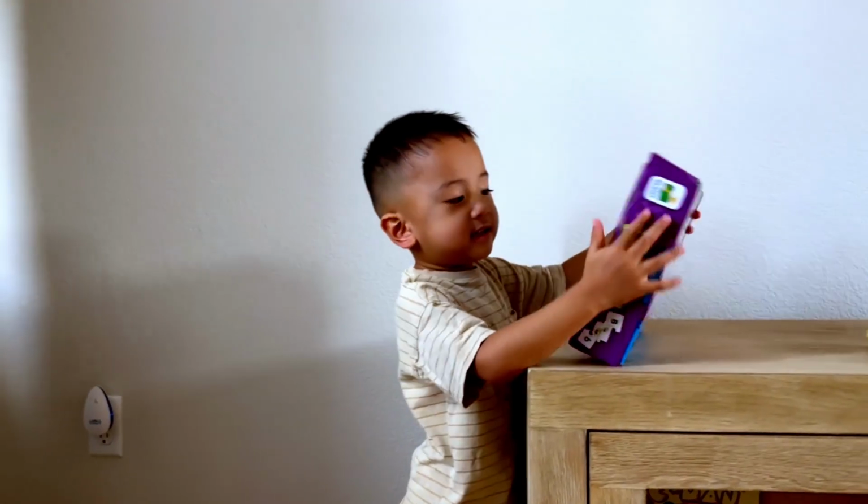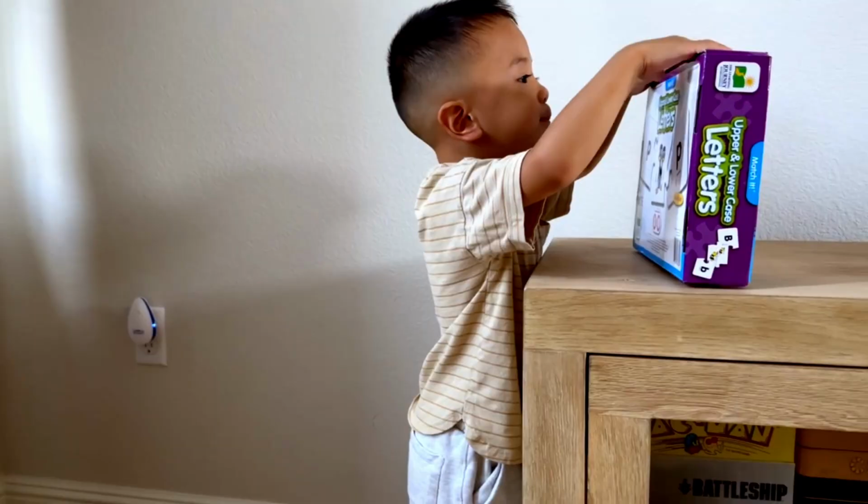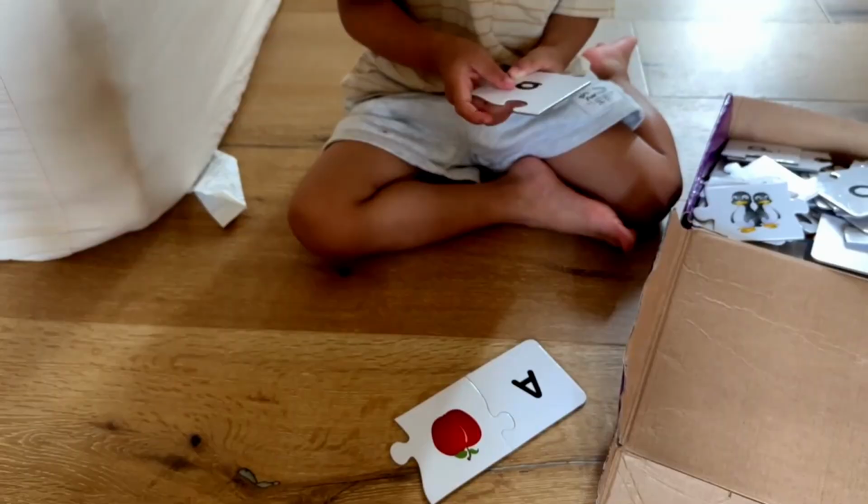Hi friends, today we will be playing big puzzle and small puzzle.